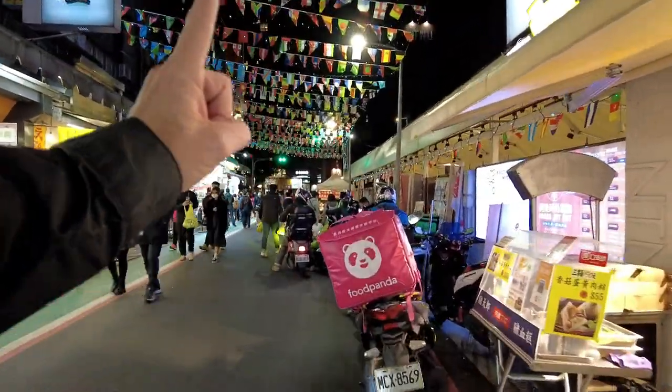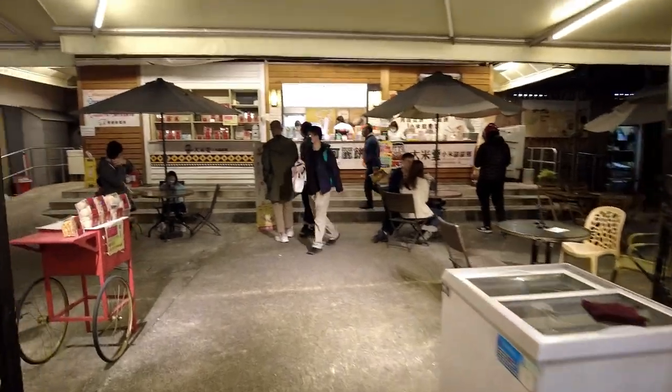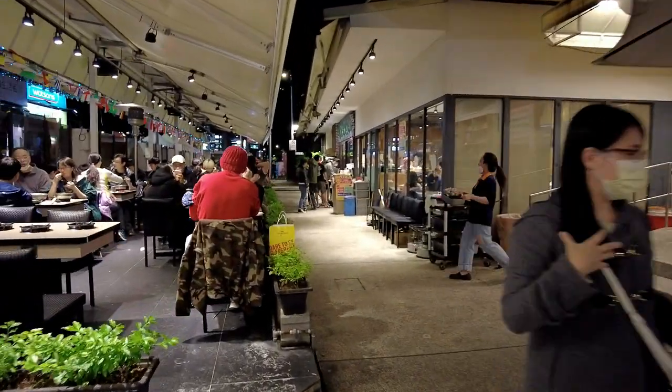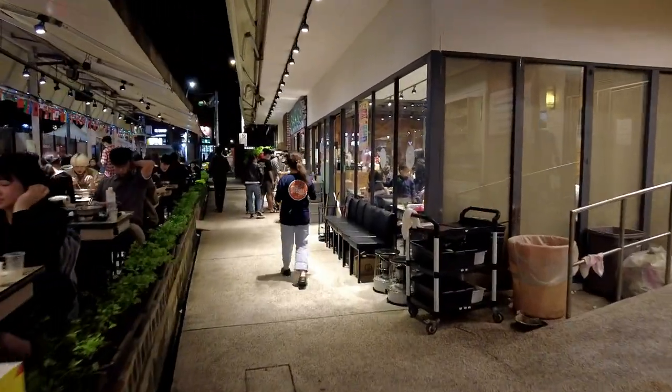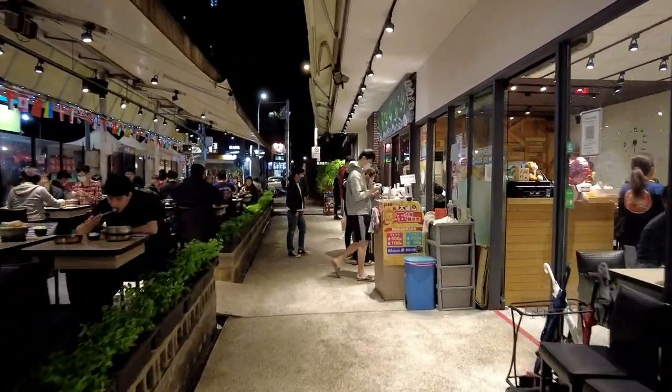Food Panda is like a Taiwan version of Uber Eats. This is kind of like a food court. Hot pot restaurant to our right, hot pot restaurant to our left.